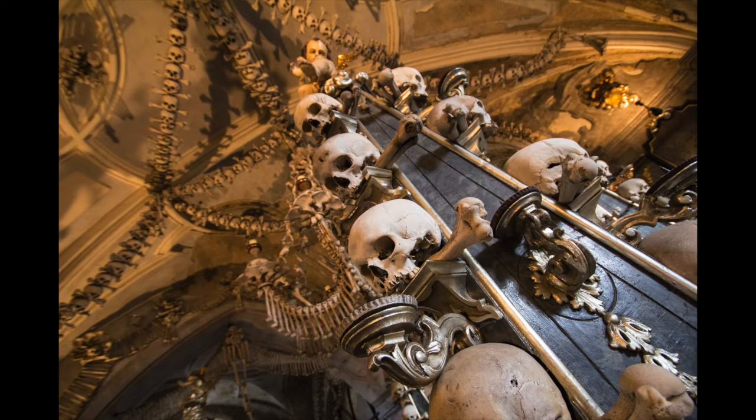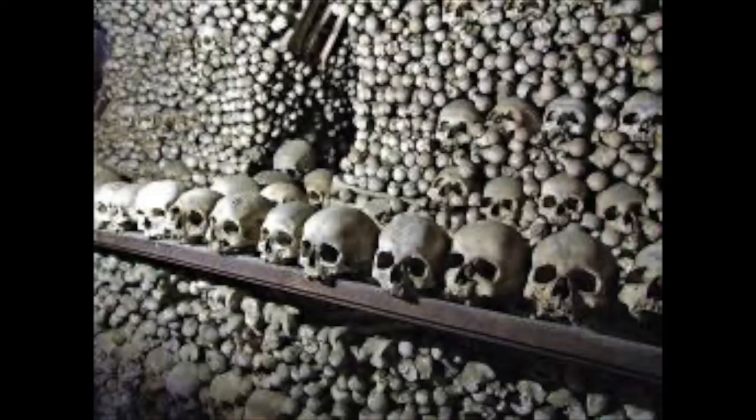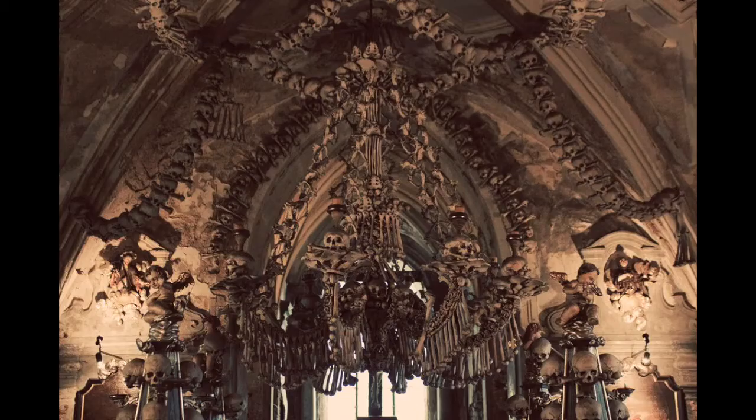While researching this video, I found it difficult to find historical fact. Almost every Google result is from a tourist blog digging the bone decorations. But look at the history of the Sedlec Ossuary, and you'll find that this unique place serves as a window into European culture and history. Yes, the artwork is amazing, but it's so much more than that. It tells stories of the past from thousands of years ago, to the medieval era, to today.